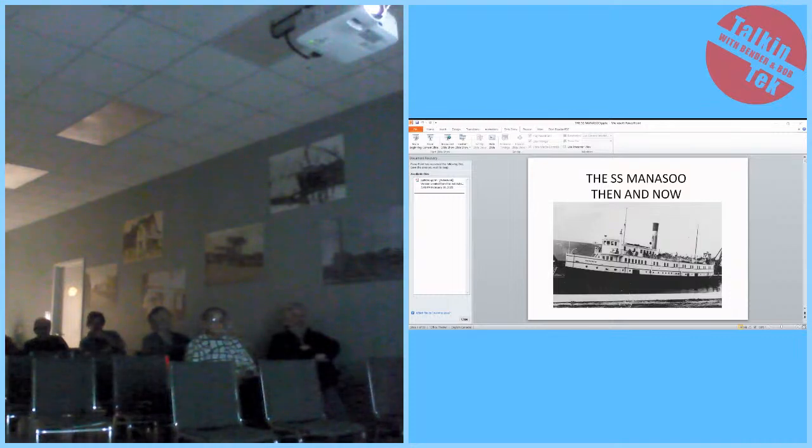This is the upper deck above the staircase, looking aft. You can see some of the paint still in place. There's artifacts just everywhere. This is, again, a snapshot in time. And this photo will never be taken again. But this is, we call it the grand staircase. So this is at the top of those stairs. That is the bottom of those stairs looking down.